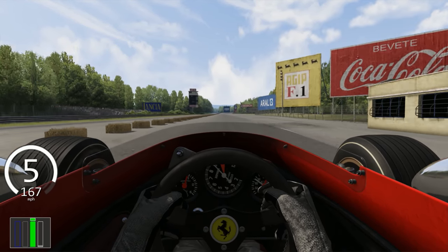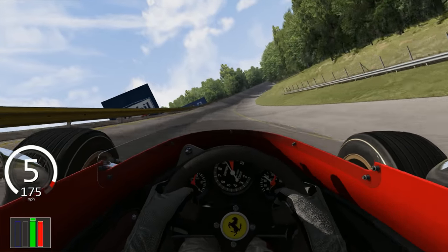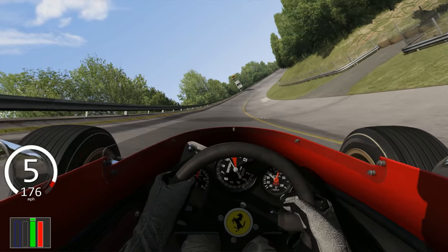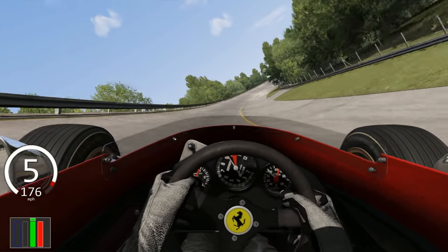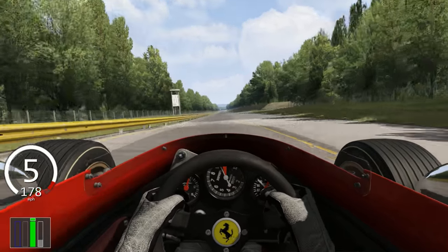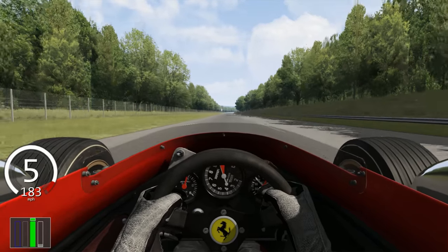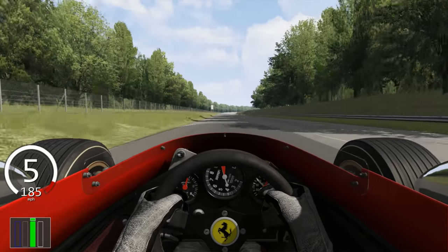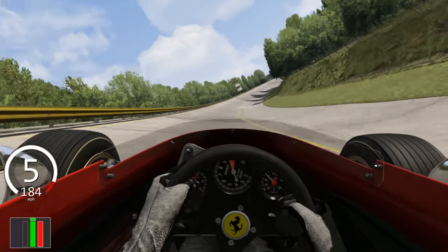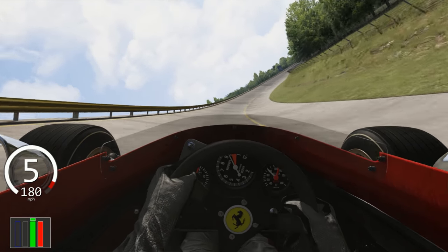Again, just get that in your mind. 170 miles an hour onto the banking now, and you don't have seatbelts. So not only do you have to hold on to the steering wheel because it's trying to rip itself out of your hands, but you're also holding onto that steering wheel just trying to hold yourself in place in the car. That's it. There, as the rear axle momentarily leaves the ground.